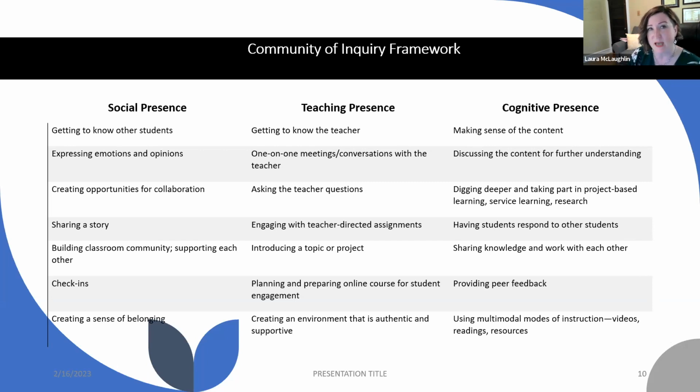So I think looking at this framework is very helpful. And again, I think in each of our chapters, we come back to the framework, and this is from Garrison et al. in 2007. I should have had that at the bottom there, but I'll add that. And again, just good stuff.